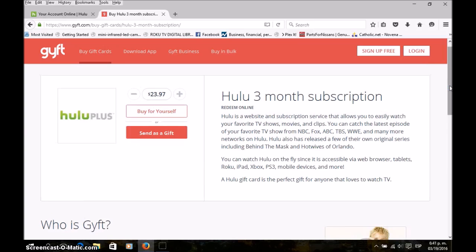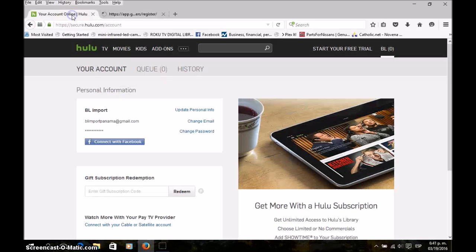The best thing though is that Hulu has very up-to-date content, and you get a lot of TV shows from the US as well as some Latin American channels like TV Azteca and Univision. And there's also the advantage that they do show some movies. I mean, their library is not as big as Netflix, but they do have very recent content.